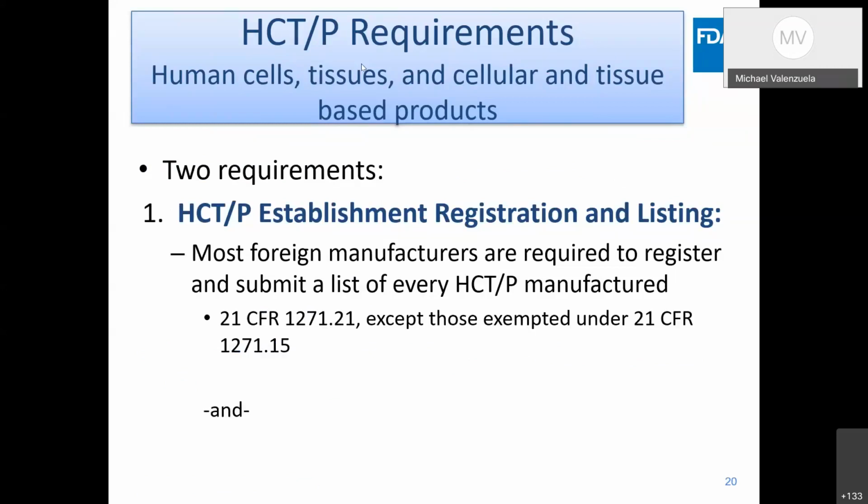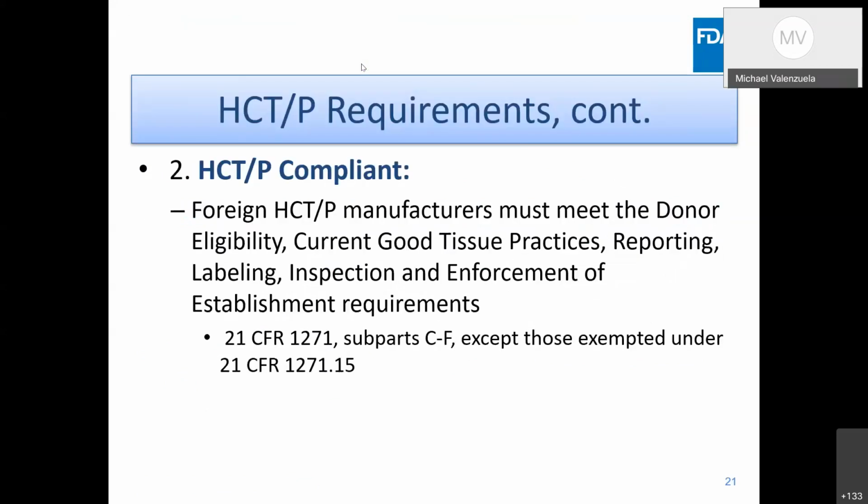And then the second one, on the next slide: foreign HCTP manufacturers, again, these are human cells, tissues, and cellular and tissue-based products, must meet the donor eligibility, current good tissue practices, reporting, labeling, inspection, and enforcement of establishment requirements. I went over that pretty quickly, so hopefully people got that.